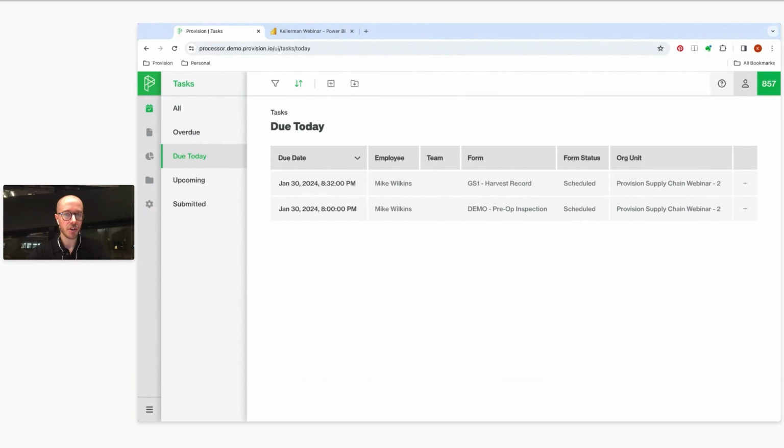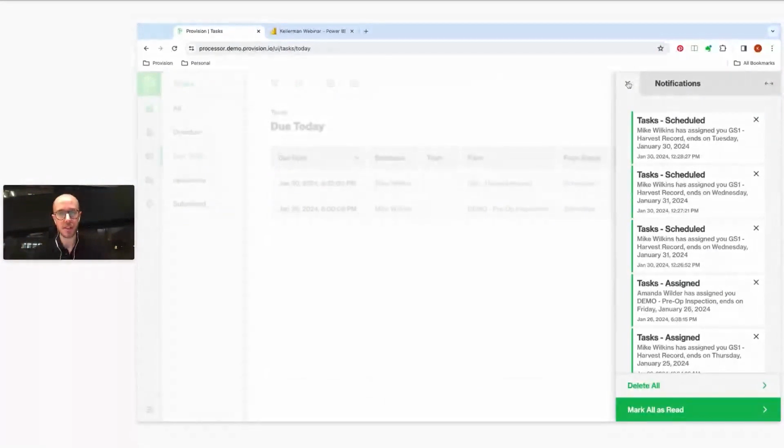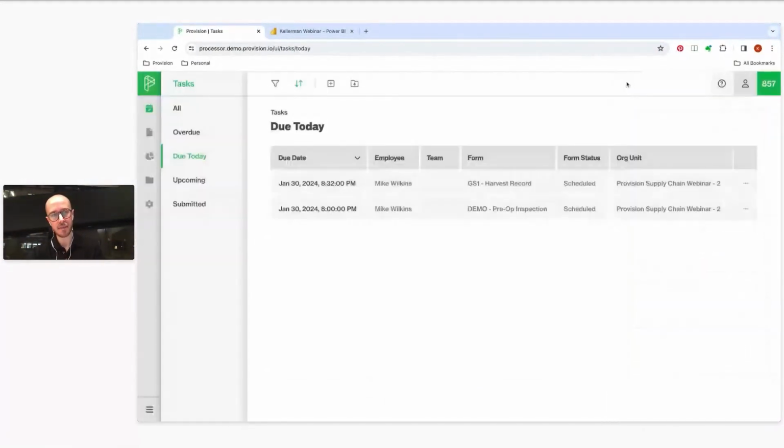So if you want to make sure that every shipment you receive has previously had its packing record, its cooling record, and its original harvest already filled out, that sequence of events can be automated for you using one of these tasks. So that will power the notifications that we see here. These exist both in the app and in email.